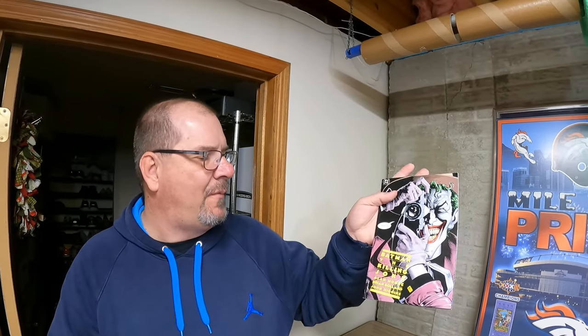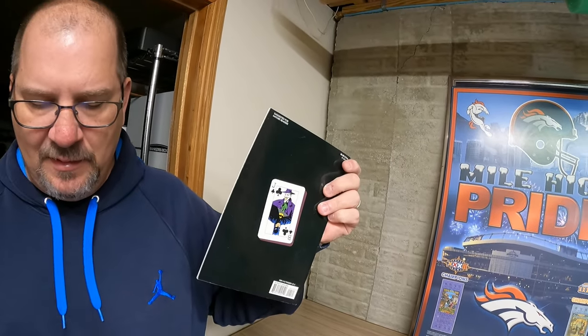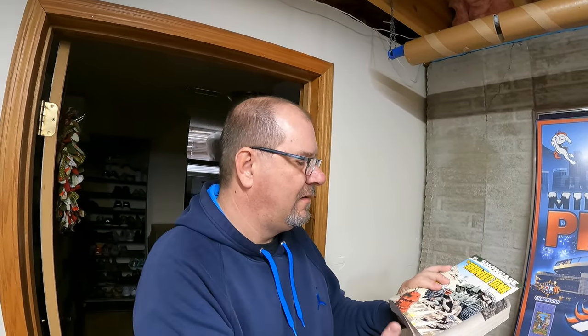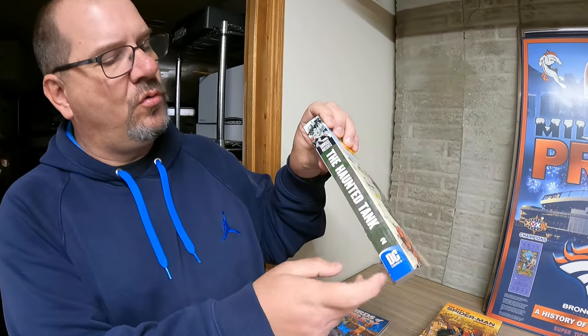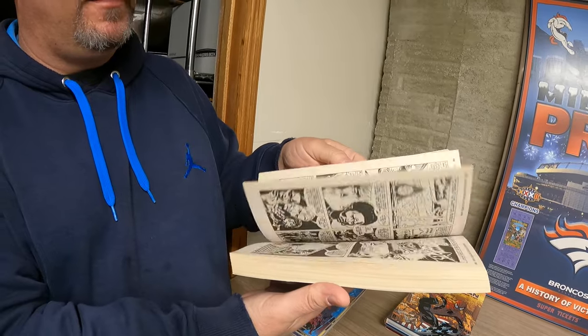All right, then we have some books, some comic books. Batman, The Killing Joke. It's just a little thin book, and it sold for $14.99 plus shipping. This is The Haunted Tank. Series 2, The Haunted Tank DC comic book, and this sold for $39.99 plus shipping.